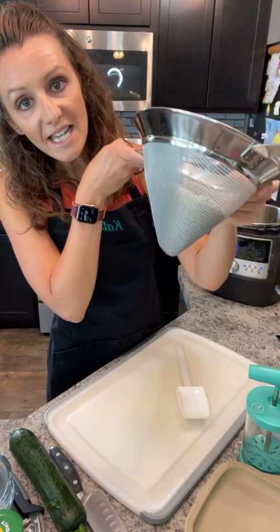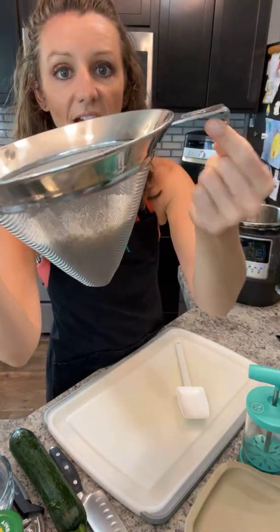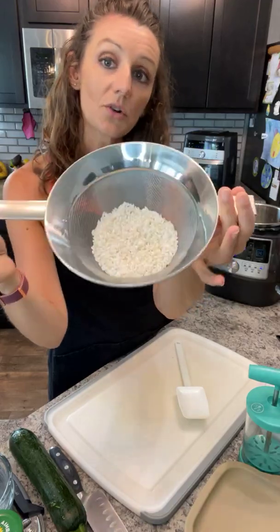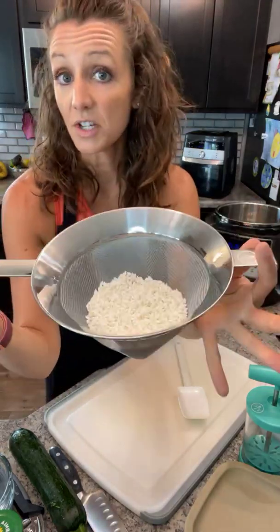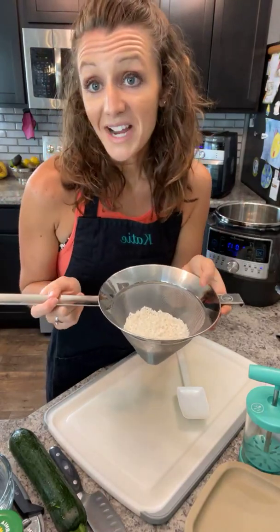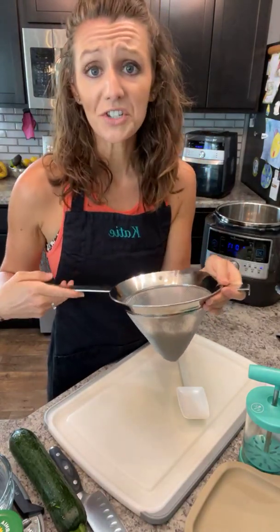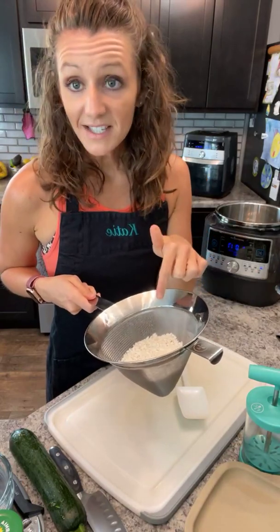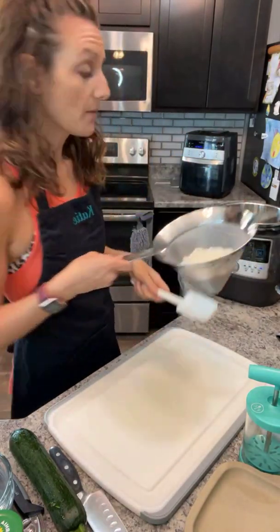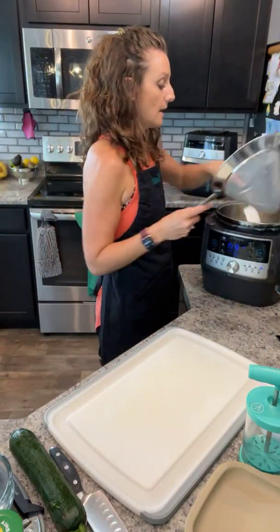All right, so in here we've got our fine mesh strainer. You can see it has a little thing that you can put on your sink, let it drain. I've got risotto rice, which is a special kind of rice. It's just rice, gluten-free. It's called arborio. I don't know if I'm pronouncing that right. I've never heard a professional say it, but I rinsed this off so that it's nice and clean and doesn't get really starchy.